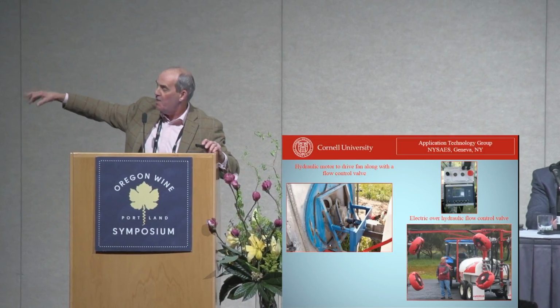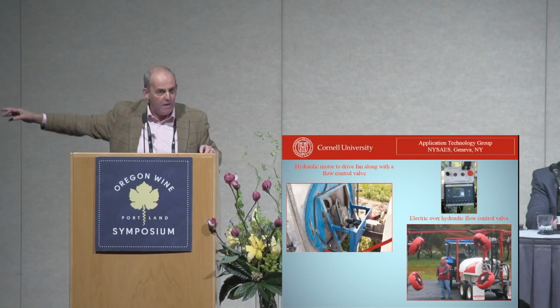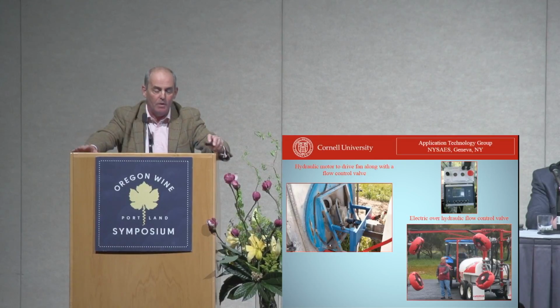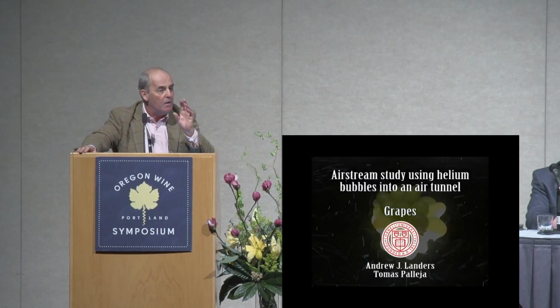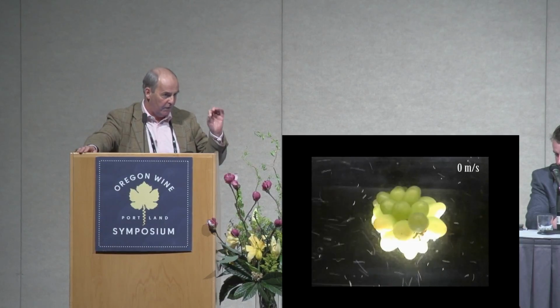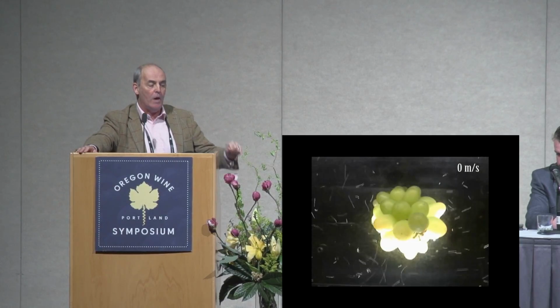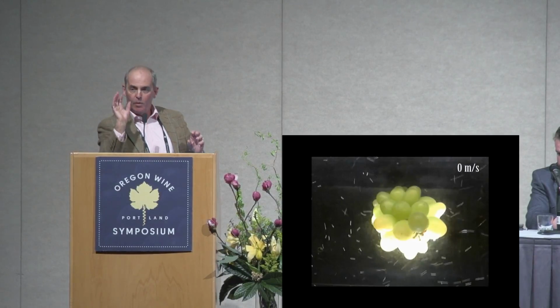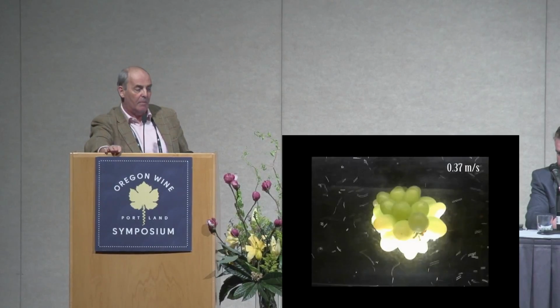Anyway, that has led us to have very, very good precision spraying when we're using sensors to measure canopy size. But we're not here to discuss the precision bit. I'll show you this. This is why airspeed is so important. We're using helium bubbles, so soap bubbles full of helium gas. There's no wind speed here. We're looking at the bunch of grapes from underneath, looking up at the bunch of grapes.